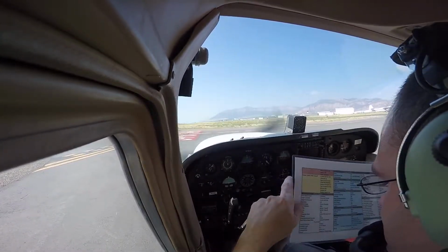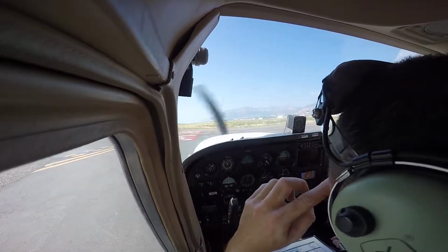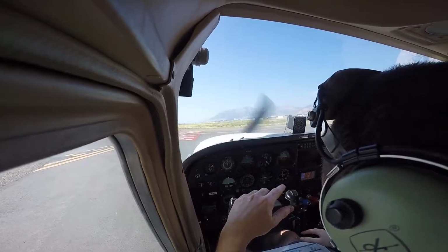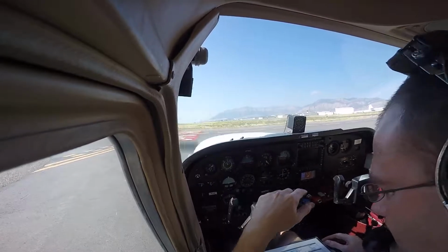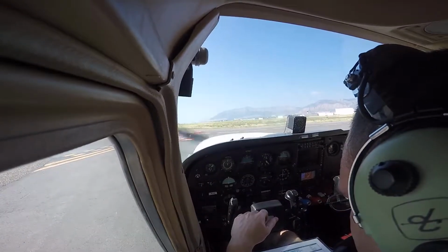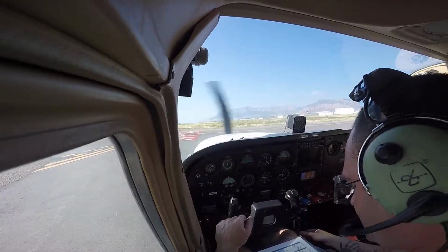Cessna 82 Zulu, you might want to go to Salt Lake Approach on 121.1. They have some aircraft out there going to Hill Air Force Base. One's just northwest of your airport, 9,600 descending. It looks like a 747 going into Hill, so use caution, sir. And lights, strobe lights on.